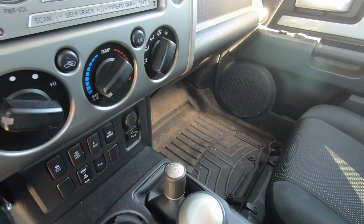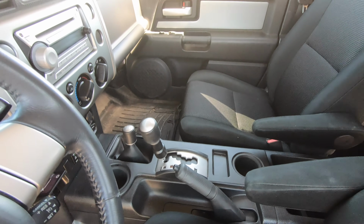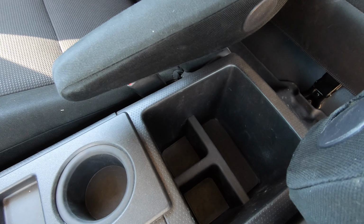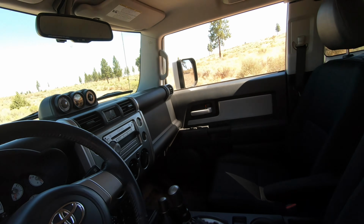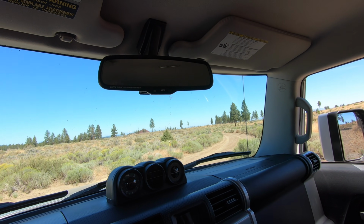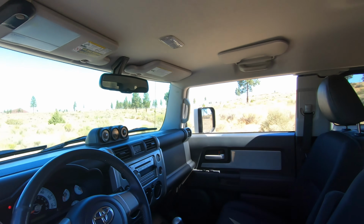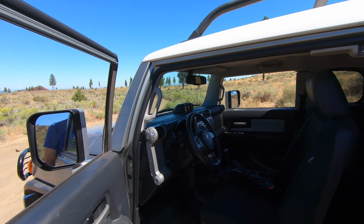Shifter for the 4-wheel drive system, cup holder, gear shifter, armrests on both of the front seats, another cup holder, and a little storage compartment with an organizer. Up above, we've got a self-dimming rear view mirror. Also has an integrated backup camera over on this side. You also see that we get dual visors, front visor as well as a side visor. It's because our windshield's quite far out in front, just because of the design of the vehicle.